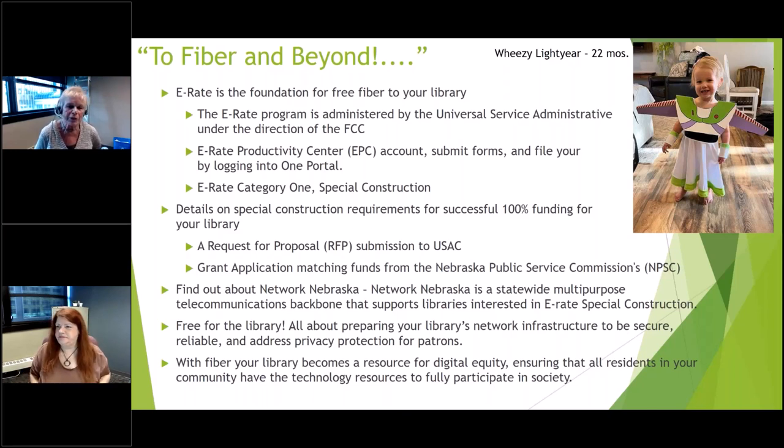But some of this may be a bit of a repeat if you're already working with E-Rate. But there are some differences related to special construction, so we want to pay attention to those as they are part of the presentation. We all hear here at the Library Commission, "Oh, I did E-Rate when it was paper." Well, we know now that most things are online. So the E-Rate Productivity Center account, or EPIC, is what is used by libraries and schools who are interested in working with the E-Rate program. That's how they access E-Rate.